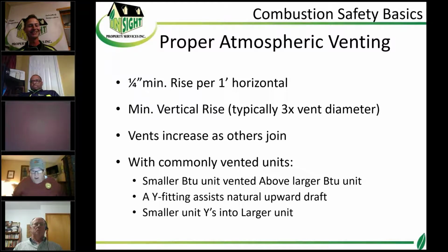Quick follow-up to that. Sorry. What's a typical reading after 5 minutes in an 80% unit? Generally, we want to see below 50. I think below 25 is outstanding. If you can get below 25 parts per million, that thing's whispered, like dialed in. You got good fuel air mix on that. Obviously, the higher it gets, the more concerning we are. And I believe on furnaces, it's 400.